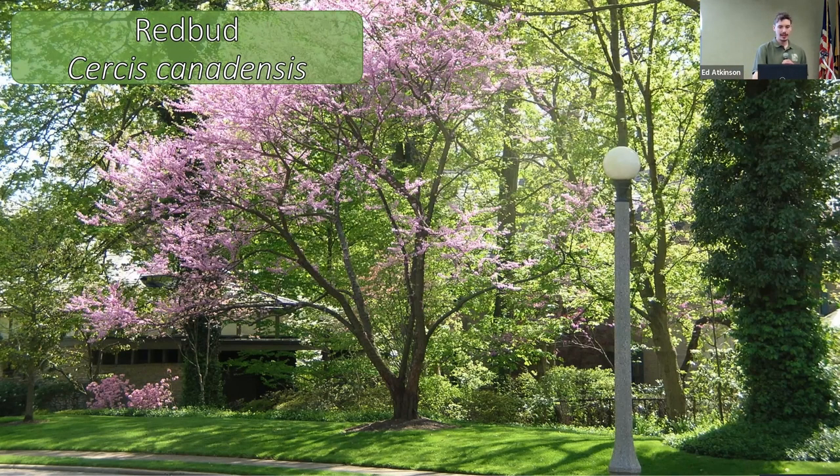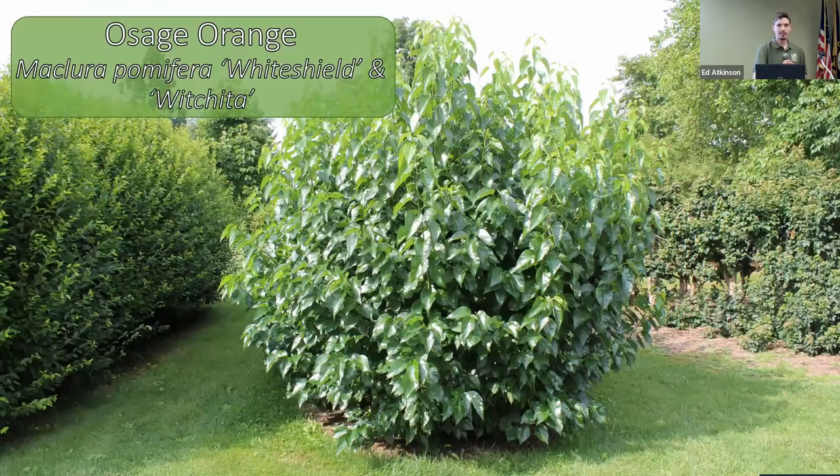So redbud, again, is really taking off as a street tree. It has those nice upswept branches that are easy to prune out of the way of people walking down the street or cars driving by, and it fits under power lines really well. This is one I see more and more nurseries carrying, and I actually bought one for my yard.